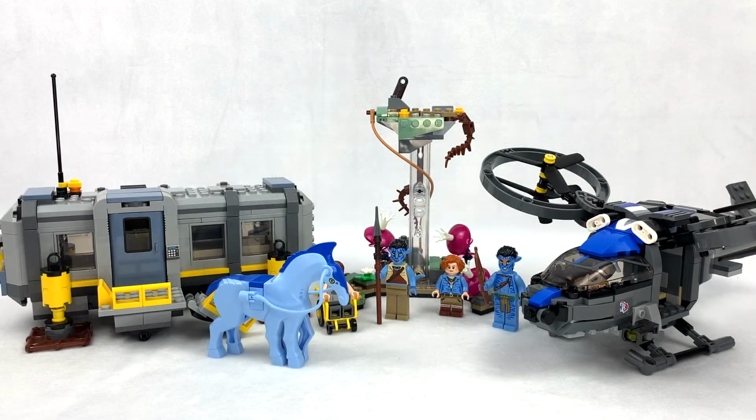But yeah, there is everything you get in the set, all on the same plane of existence now, not with the helicopter looming over everything. So hopefully this gives you a little bit of a better size comparison, but let's go ahead and wrap up this review with the box, instructions, and my final thoughts.